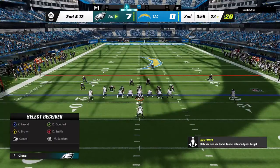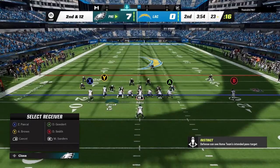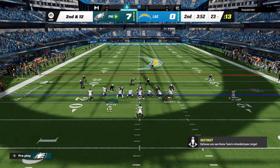The running lanes have definitely not been there for him here in the first half, and I don't think it's all been his fault. His offensive line hasn't given him much space. A loss results there.